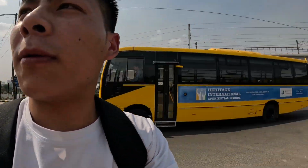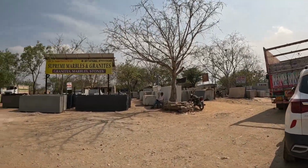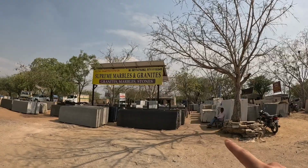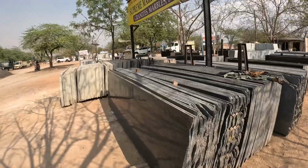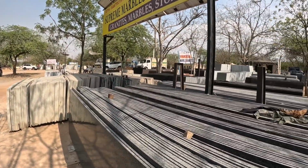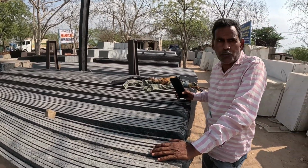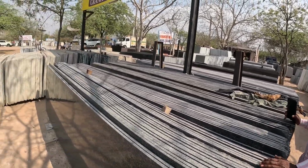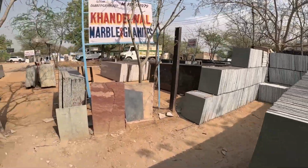So, starting from this place, you'll see a lot of supreme marbles, tiles and marble stone. See, from here starting till at the end point, we have marble factory. Factory hai kya? Shop hai. Shop hai. Oh yeah. Marble shop. I want to show you guys. It's very interesting, na, about that stone and this.